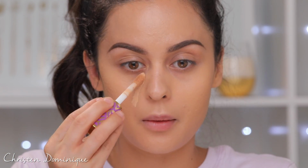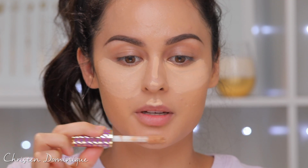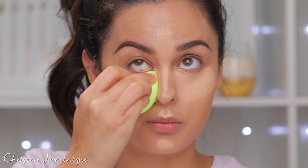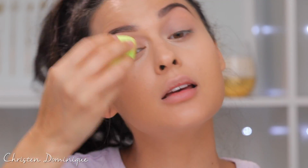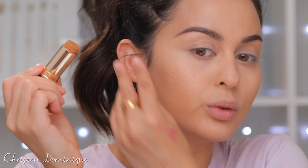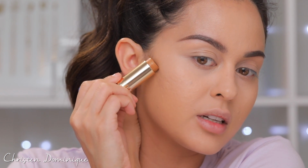Looks like Tarte Shape Tape is gonna be our concealer as well. That's just our go-to though. Light medium. I'm gonna do a little bit of highlighting, pat it in with a beauty blender, and then I'm gonna work it onto my lids. The Tan Deep Honey works really good as a contour stick.